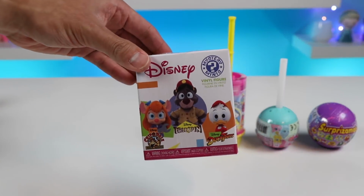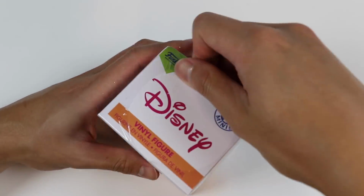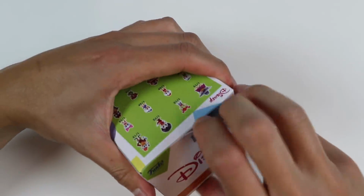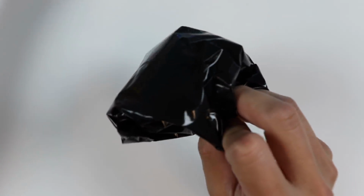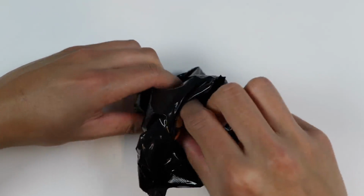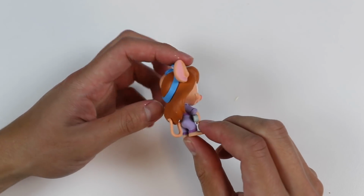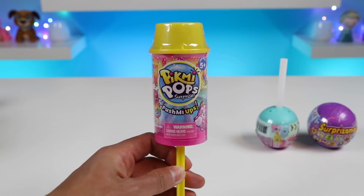Alright, now let's check out this Disney Mystery Minis. Today we got Gadget Hack Wrench. Moving on. Now let's check out this Pick Me Pops Push Me Ups.